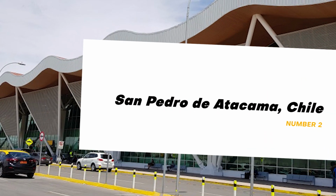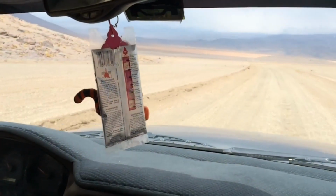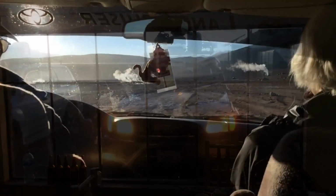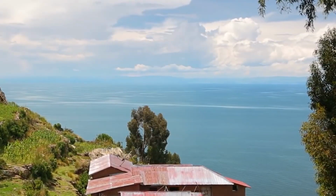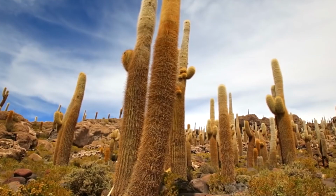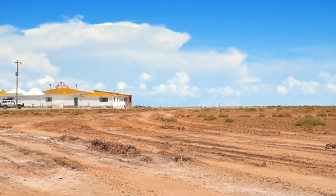Number 2. San Pedro de Atacama, Chile. This is often a 3-day excursion. The agency transports visitors to the Chilean-Bolivian border and then transfers the tour to a Bolivian tour operator. Number 3. Tupiza, Bolivia. The most common beginning place for visitors arriving from Argentina. Tour firms offer 4-day itineraries from Tupiza, with the last day spent at the Salar de Uyuni.